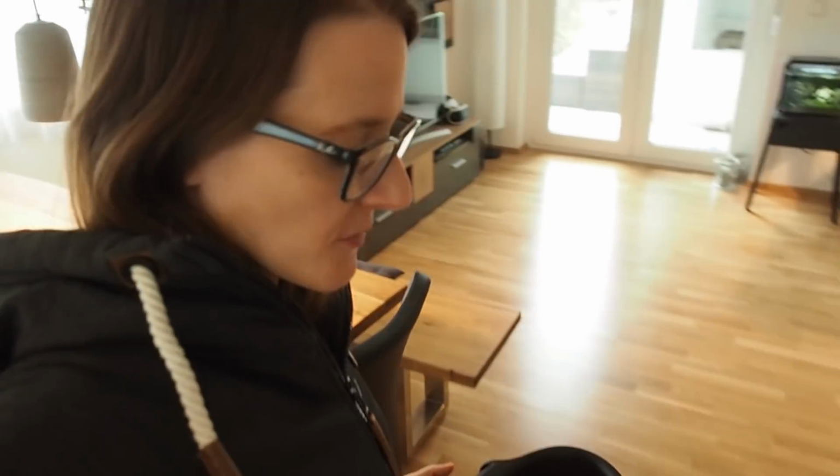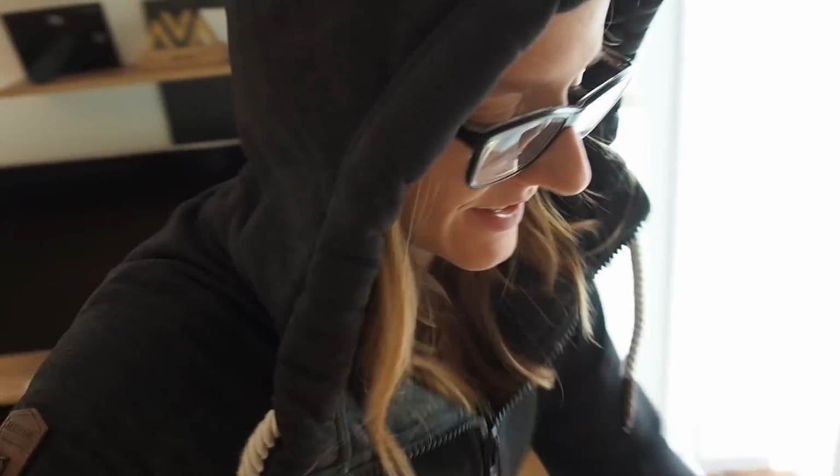Okay folks, so I'm finished with breakfast and now I want to bring the kitchen scraps to my compost pile. And on this occasion I also want to show you my garden. Okay, let's go. It's really cold outside and windy.